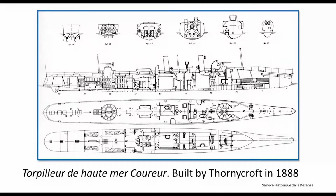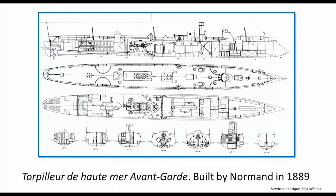However, Normand's second contribution to the type, the Avant-Garde class, was a success and became the basis for subsequent development of this type of torpedo boat in French service. On trials, the Normand boat exceeded 25 knots, despite being designed for only 21 knots. All of these boats were about 120 tons, more than double the tonnage of French coastal torpedo boats. France continued to construct Torpedo de haute mer up to the 1898 program, relying heavily on the evolving Normand design.